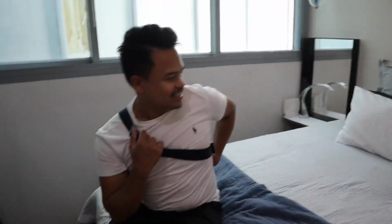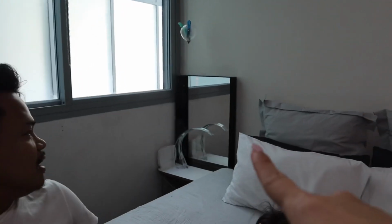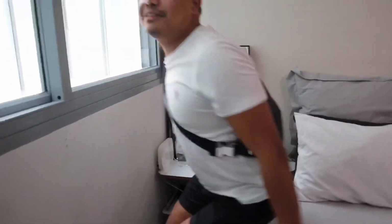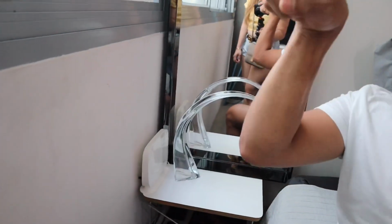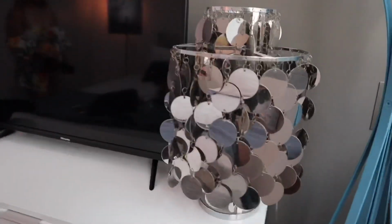What else is here? So there's just an art. There's a lamp on the side and a mirror. Guys, can you believe that lamp is freaking $600? No, three. I think three. Oh, 300. Really? I think it's a replica of a horn, like, well, tusk. Whatever, something. Okay, what's this?